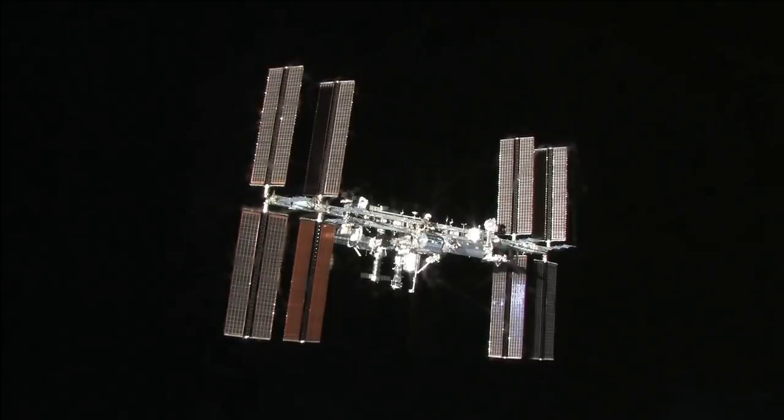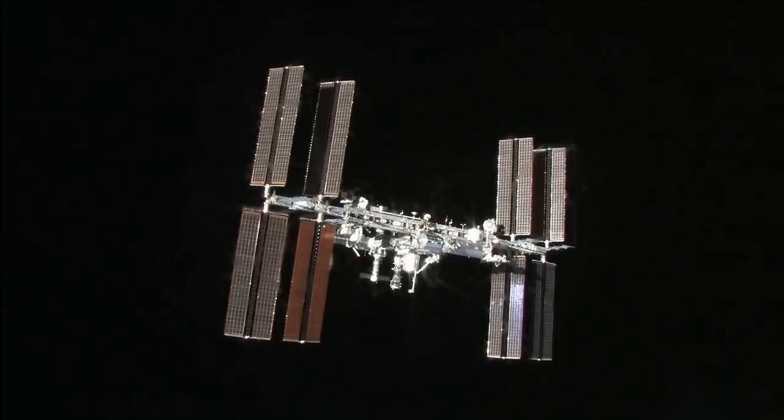And Station, Atlantis, you'll be happy to know you look just as good from the side as you do from the front. Thanks, Bergie. Not sure how to answer that one, but thanks.